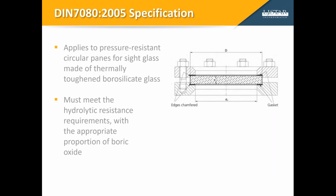The 2005 standard applies to pressure-resistant circular panes of glass made of thermally toughened borosilicate glass, which are designed to withstand a continuous one-side fluid pressure at temperature up to 536 degrees. The standard does not apply restrictions to the use of borosilicate glass panes below ambient temperatures. To meet the DIN 7080 standard, the glass must meet the hydrolytic resistance requirements, which means it must have the appropriate proportion of boric oxide. This should measure between 8% and 13%.